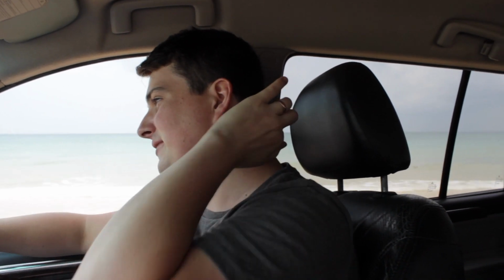Yeah, so we've had a fantastic couple of days on Moreton Island. We've seen the Tangalooma wrecks. We've done that pretty much every day. I haven't got words for how beautiful that is.